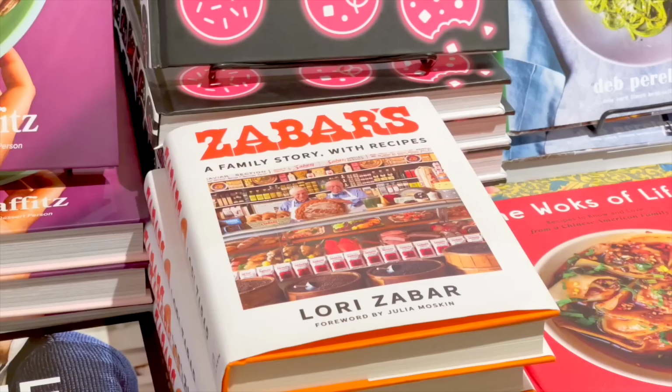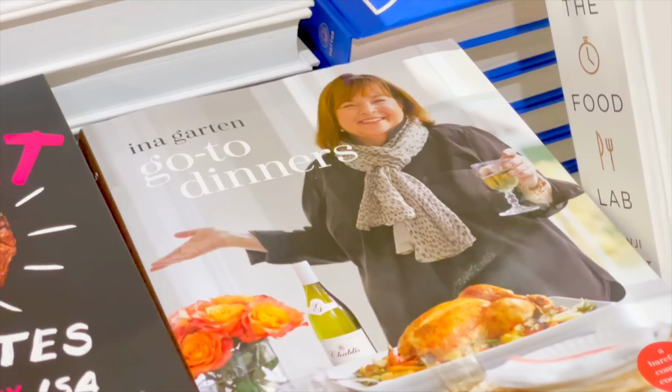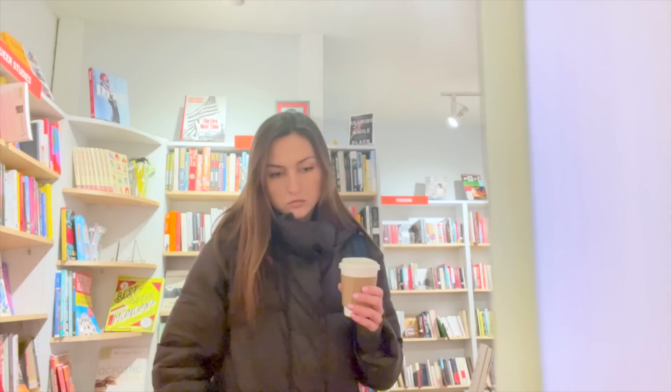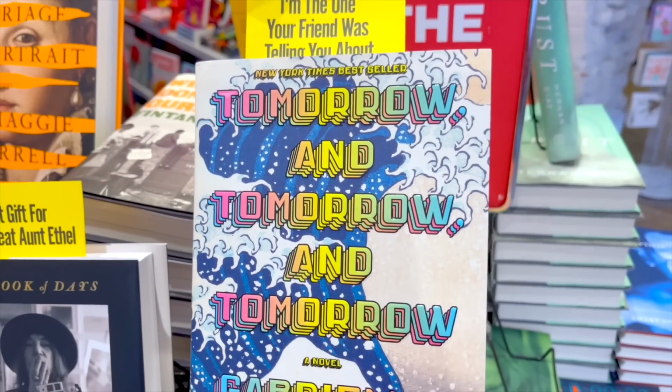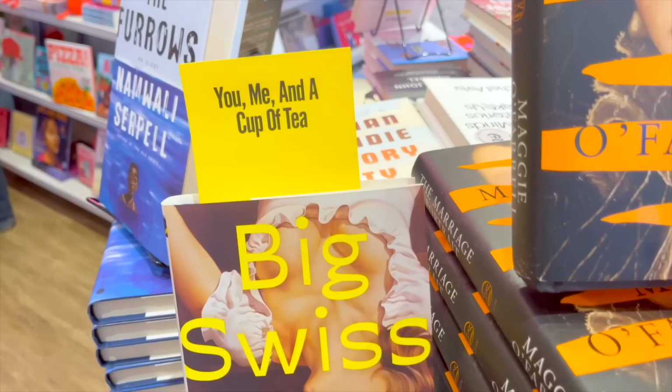Tons of not only books, but puzzles and gifts like mugs and candles and tote bags. It's a great place to stop in if you want to get someone a gift where you can get them a book and a little something extra. I actually picked up a beanie.